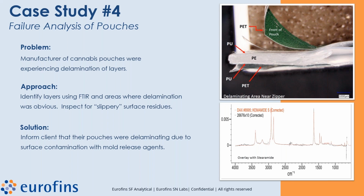And then what we did was to look where the delamination was and inspect for slippery surface residues. In this particular case, what we found in the heavily delaminated areas was residues of mold release agents, such as that fatty amide there that you can see in the lower right-hand corner. So basically the failure to clean the polymer or overuse of the mold release agent was their particular root cause.